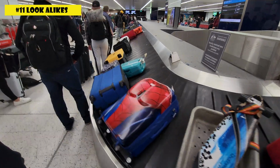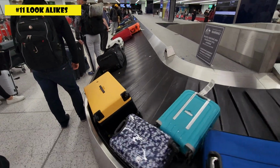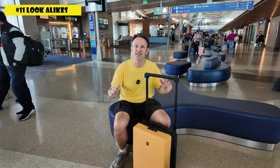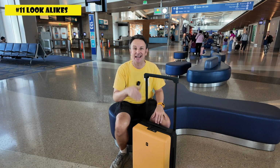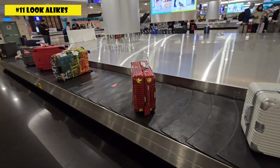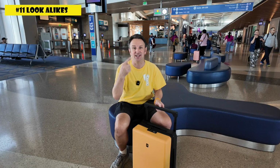So what do you do? Well, you get a suitcase that looks different than other ones, a different and unique color. I like unique colors on my suitcases. If you don't like unique colors, that's okay. Then I would just encourage you to decorate your suitcase. Put some stickers on it, put some ribbons on it, make sure it stands out so that other people recognize your suitcase as not being theirs.